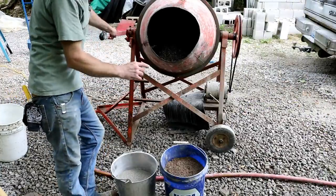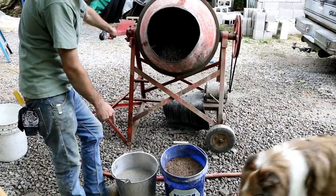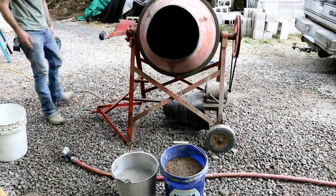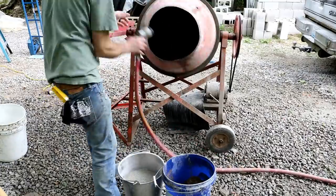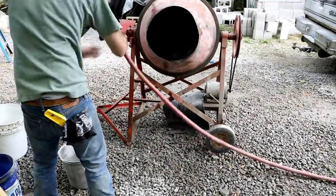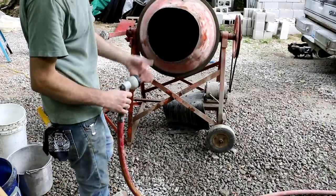So this is the mix that I'm doing. It's a 3-2-1 mix. So 3 parts stone, 2 parts sand, 1 part cement. So 9 shovels of rock, 6 shovels of sand, and 3 shovels of cement. This is OPC, or ordinary Portland cement. And this is the mix that the bag of cement recommends. And this is the most ingredients I can put in this mixture at one time.